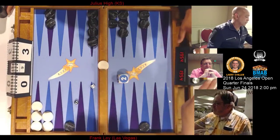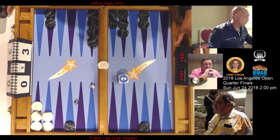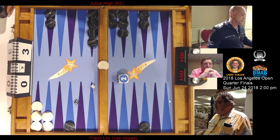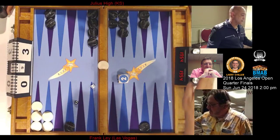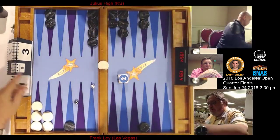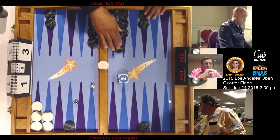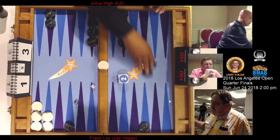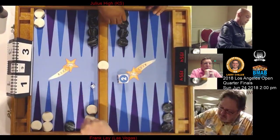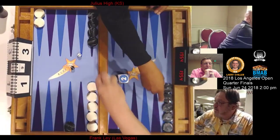Because he's not closed out yet, and I think it's a take for Julius, because he can pick up that second checker. And he's dropping the doubles. This requires some more thought, because if Frank had 2 less checkers, then he's a favorite to win the game with a closed board. If White has 11 off, he's a favorite, even with a closed board. You never know. And it's a drop, I believe.